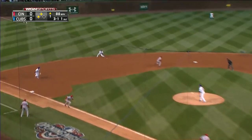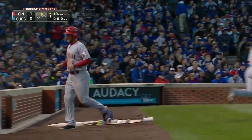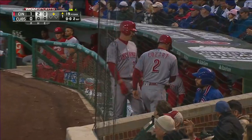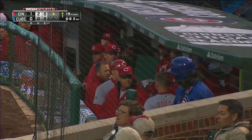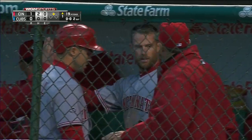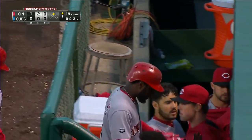The pitch, line toward short. Russell's going to go to first, a one-hop line drive. Scoring on the play, Cozart. Russell playing back. Out at first is Phillips. Cozart scores. Votto holds at second. Reds lead 1-0. 2 down, and the batter is Mesoraco.